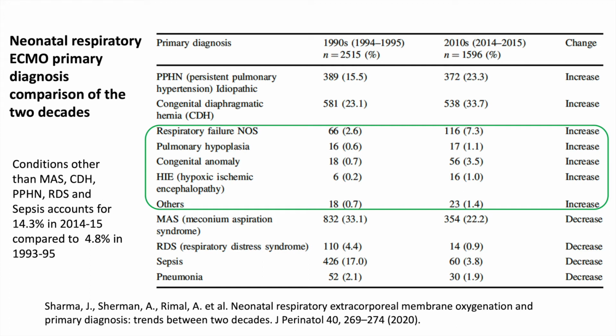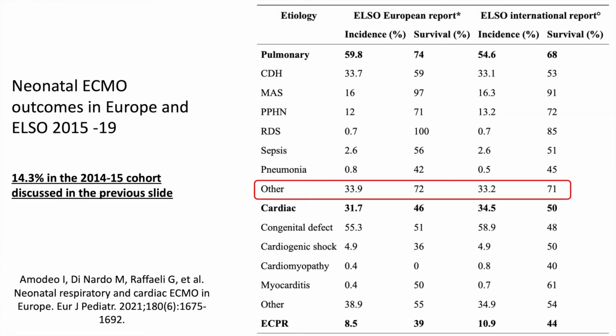There has been an increase in the conditions other than meconium aspiration, congenital diaphragmatic hernia, PPHN, respiratory distress syndrome, and sepsis being treated with ECMO in the current era. Diagnoses other than the top five conditions have increased from 4.8% in 1993-95 to 14.3% in 2014-15. This trend has accelerated, as shown in this report, where diagnoses other than the top five conditions now account for 33.9%, or a third, of patients treated with ECMO for neonatal respiratory failure. These patients have conditions such as pulmonary hypoplasia or other congenital anomalies which have more uncertain prognosis, and were therefore excluded from ECMO in the previous decades.